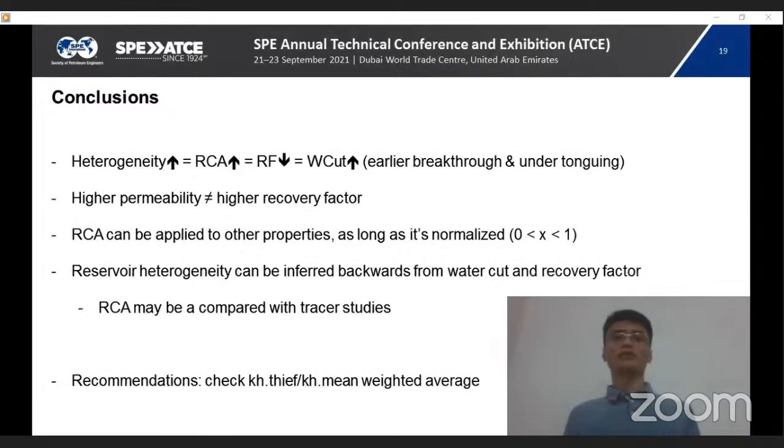In short, as overall heterogeneity increases, so does radar chart area. This is accompanied by a low recovery factor, higher water cut, earlier breakthrough, and undertonguing in high permeability regions, which results in a lower sweep efficiency. The trials also show that high permeability doesn't necessarily mean high recovery. We see that the radar chart area can be applied to other properties so long as it's normalized between 0 and 1. Our investigations also show that reservoir heterogeneity can be inferred backwards from recovery factor and water cut, as shown through the changes in slope due to individual layer breakthrough. Results from the radar chart area may also be compared with tracer studies.